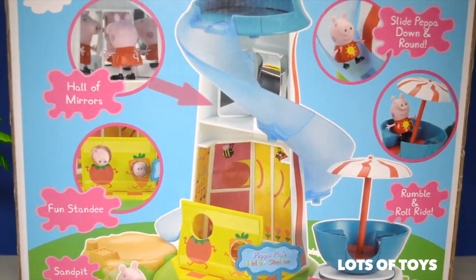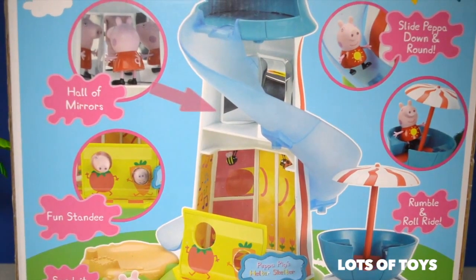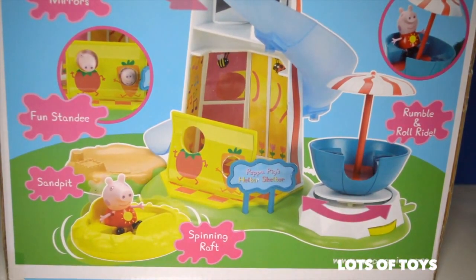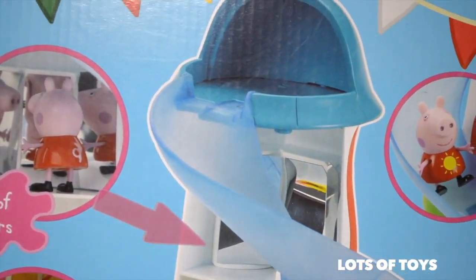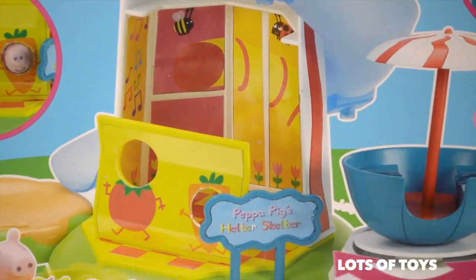This collection includes a rumble and roll ride. Slide Peppa down and around. A hall of mirrors. A fun stand. And a sand pit. And of course, the Helter Skelter is super, super fun. It has a giant slide from the top. So let's open it up, guys.